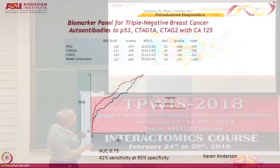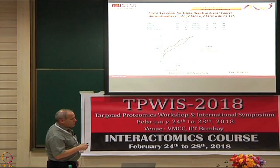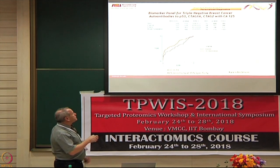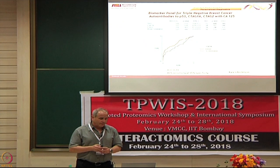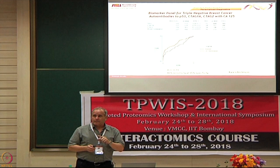And those markers, there they are. So P53, CTAG A and B, here's the AUC curve. We didn't really talk about AUC curves. I think you're going to get that soon when you get your statistics lecture. But this gives you some flavor of that. And then we added that together with CA125 to get a slightly better performance here in red. And so this right now, I think, is the best blood test for basal cancer. Okay. Any questions on that?